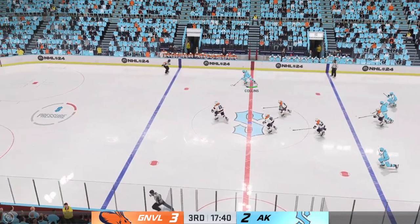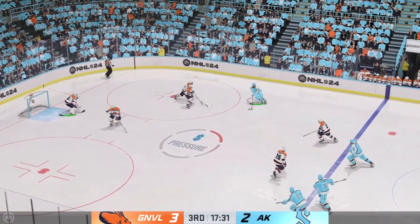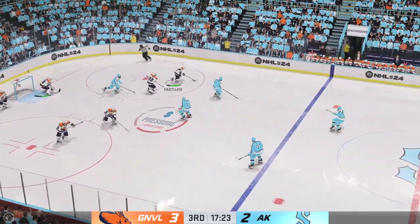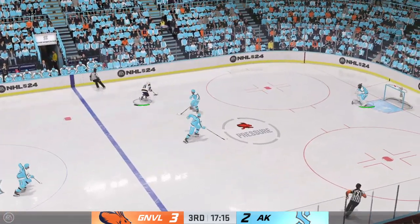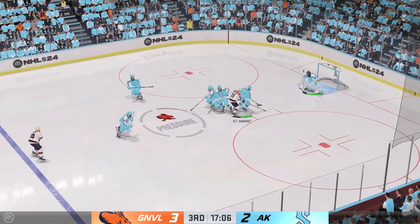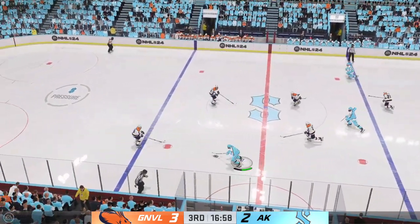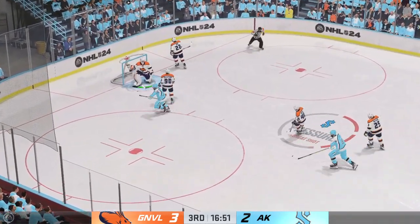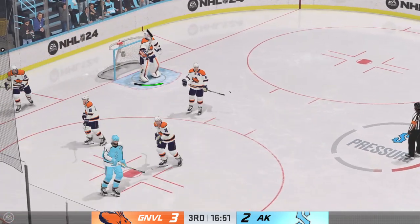Gets the puck over to Collins. Looking to make something happen in the offensive zone. Oh, he kind of struggled with that one, but he got just enough to keep it out. Steps inside the line. Alaska's got the puck. Picking up some steam at center ice. Cuts to the front! Official blows the play dead as the puck goes out of bounds.